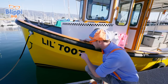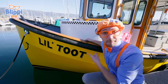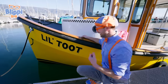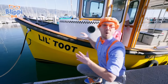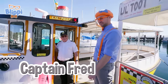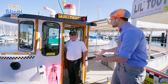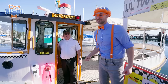Oh, hey. Here's some black letters. This must be the name of this boat. Lil Toot. Lil Toot? Whoa, that's a fun name. Toot Toot. Whoa, cool. Oh, hey, who are you? I'm Captain Fred. Oh, Captain Fred? I'm Blippi. Wait, Captain? Are you the captain of this boat? I am the captain. Whoa, that is really cool.